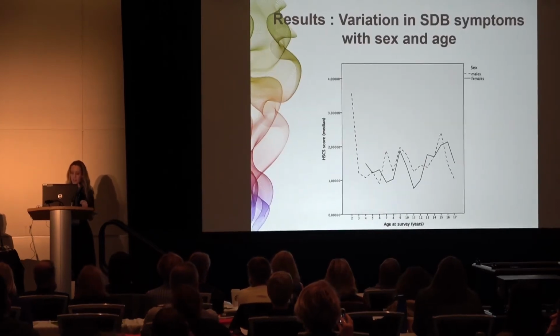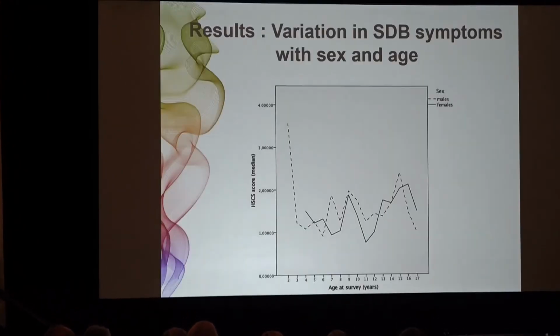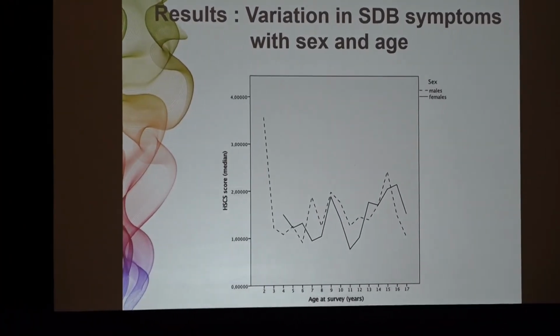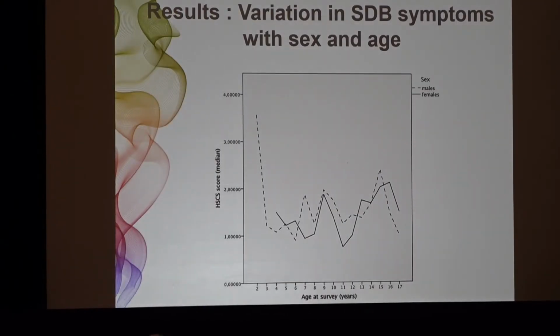And this is interesting because this is the people who entered, and this is with their age, and sex, and here are their answers. So what you can see, yes, it was a lot of answers, but there is a difference between male and female, and there are 2 peaks in the recurrence of symptoms. So what is it?